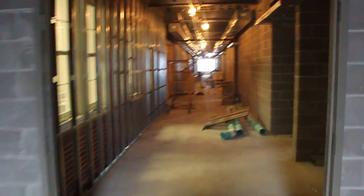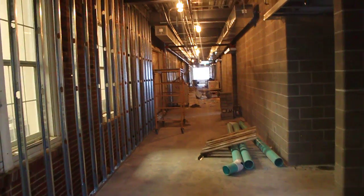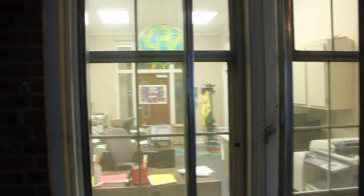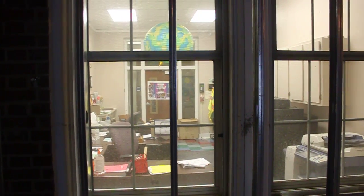Walking down the hallway, you can see that there's brick walls and classrooms on the right side. Over here, you can see into the main office. So that'll again give you a little perspective of where we are. This will be drywall on the left side of our hall here. Right here we have the elevator shaft. This is where our new, much nicer elevator is going to be.